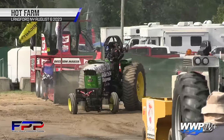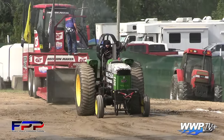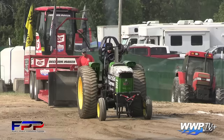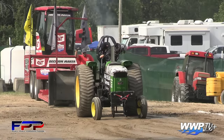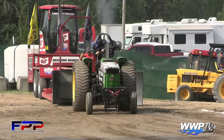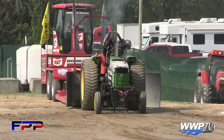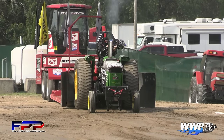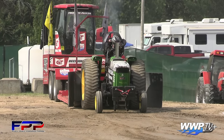On the track, we will transition into our hot farm division. We started talking about it early on. Different class, different set of rules than what we saw yesterday afternoon in our hot farm division, or oftentimes we call it the USA East Southern Pro Farm Division. Again, just to differentiate between these two. These tractors are limited to a much larger cubic inch, a 600 cubic inch limit, and a 3-inch out turbocharger. So, kind of close to Super Farm.